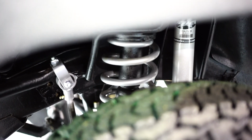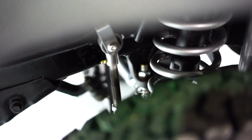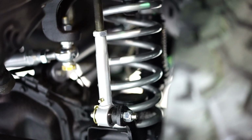It's a full Rubicon Express lift. This is their top of the line lift right here. That's not a long arm. Every single component, like I said, has been done. So up front you've got your coil, you've got your shock, you have your top of the line extreme duty quick disconnect sway bar end links, which, since it's a Rubicon, you can also disconnect from inside.